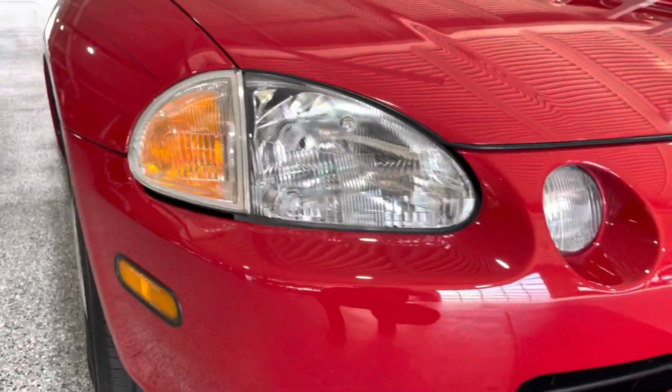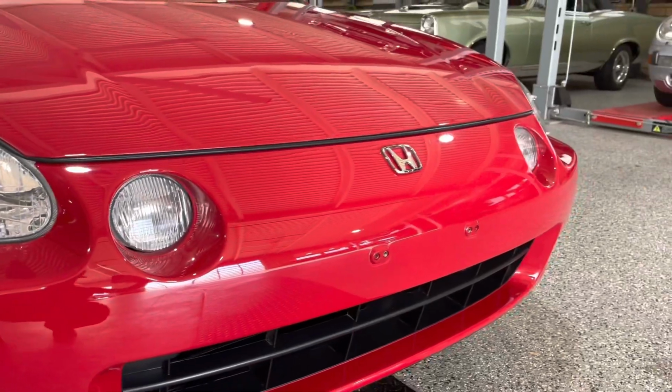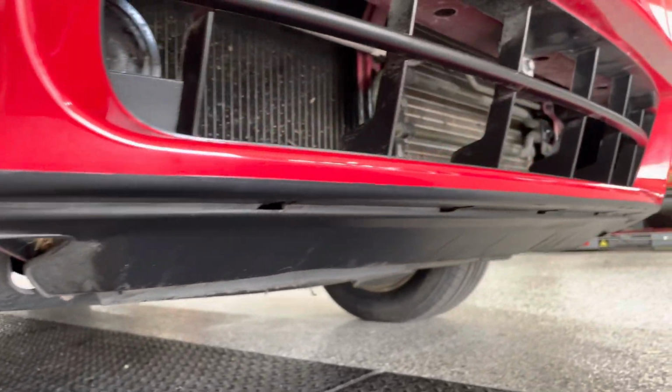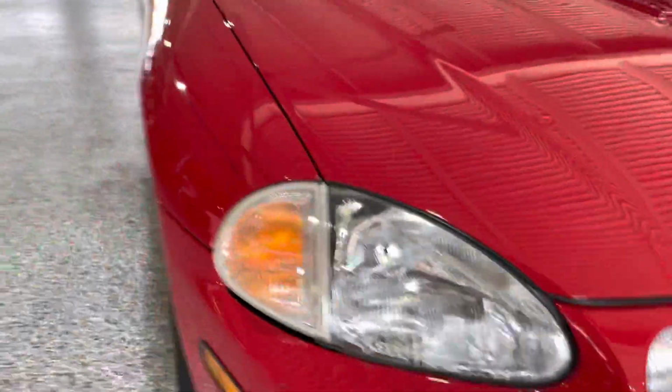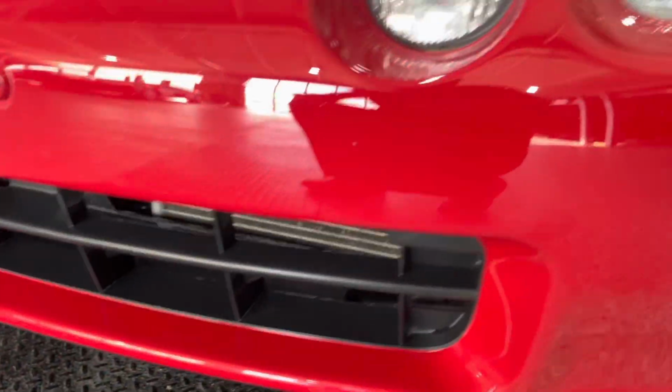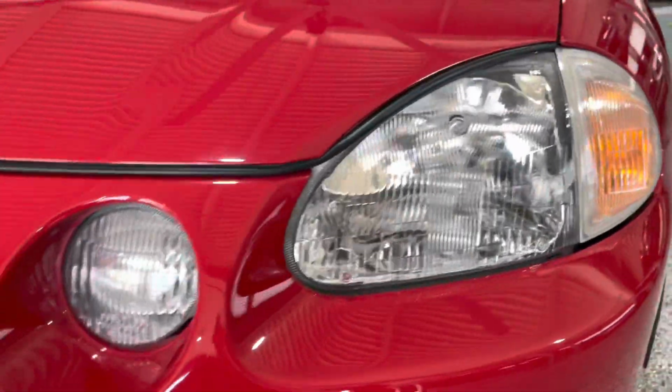All right, looking here, the lights and the bumper are in just excellent condition. Look underneath here real quick. Nice and clean. The valance is all good. Coming across the bumper, there's a little scratch up here in the front. It might be able to be polished out. It's a little deep, so I don't know that it's going to go away 100%, but I don't even feel it with my finger. So just a little bit of compound and you could probably make that go away. Bumper's almost perfect. Lights are almost perfect.